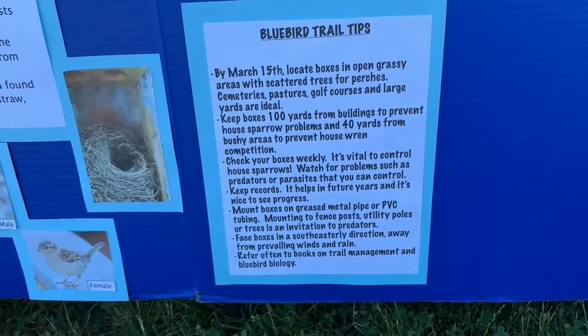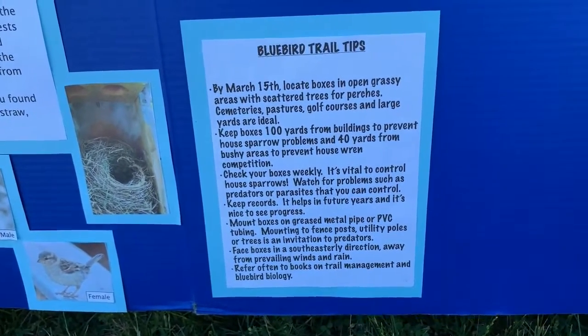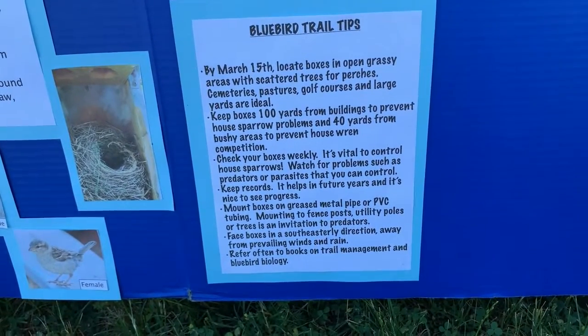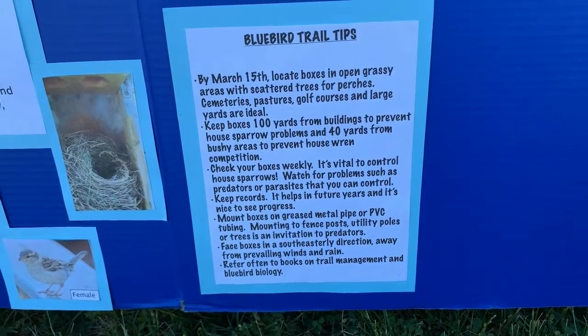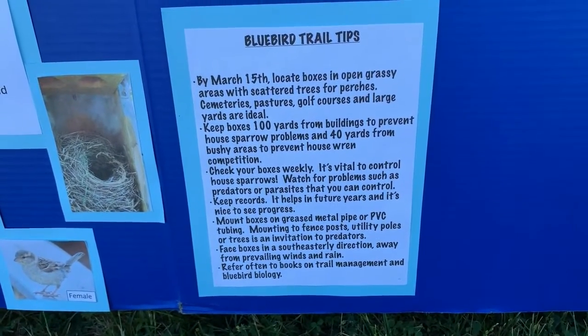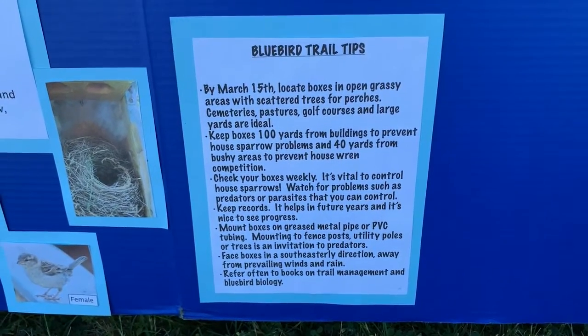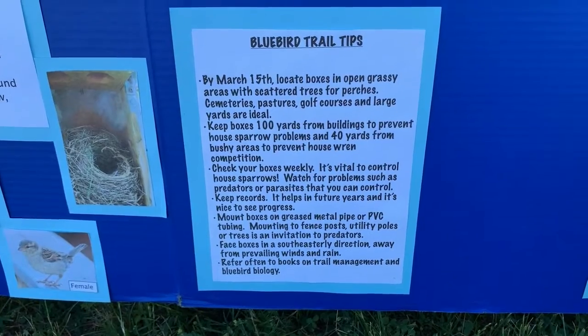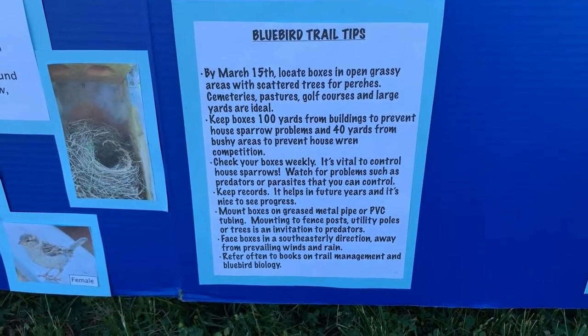It's vital to control house sparrows. Watch for problems such as predators or parasites that you can control. Keep records. It helps in future years, and it's nice to see progress. Mount boxes on greased metal pipes or PVC tubing. Mounting to fence posts, utility poles, or trees is an invitation to predators.